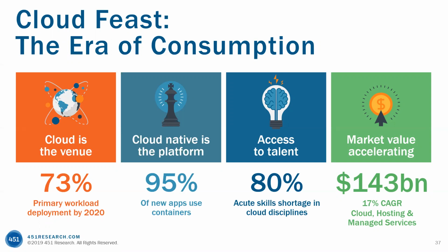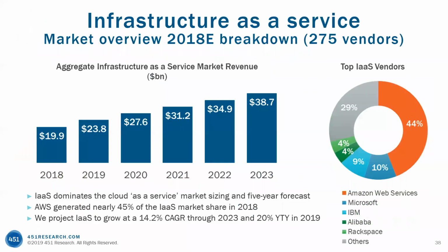But let's drill down for a second. In 451's market monitor service for cloud computing, we track 275 IaaS vendors, and once we strip out everything but the pure compute and storage, what we're left with is a market that's worth about $24 billion this year. And interestingly, if you add up the revenue for 274 of those vendors, it only just exceeds that of Amazon.